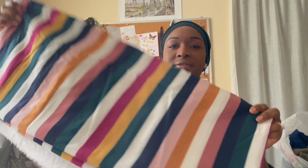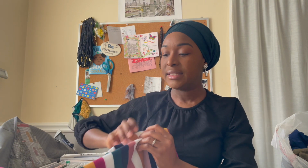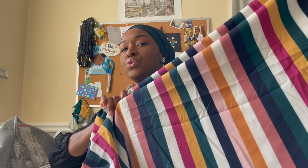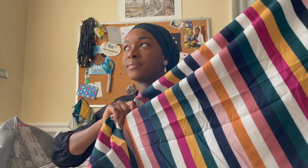This didn't have a label on it that I could see, but it does have a very similar feeling to that previous striped polyester fabric. But it wrinkles a little bit, but not terribly so for me to assume off the bat that it is fully a natural fiber.